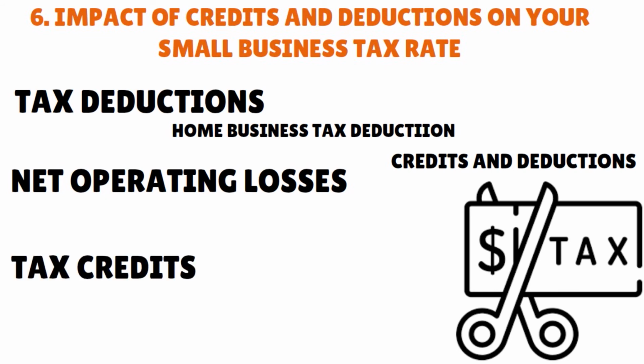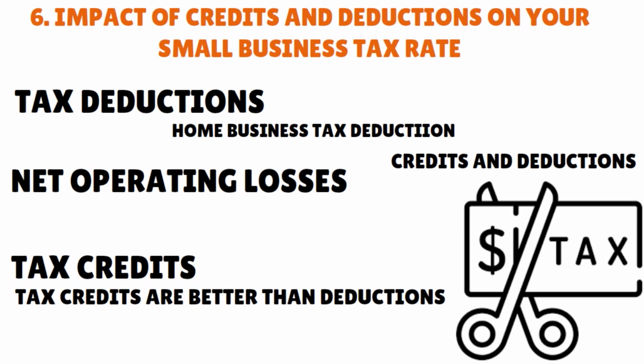Now, your business could also be eligible for tax credits that can reduce the ultimate amount of taxes you pay, as well as your effective small business tax rate. Now, tax credits are better than deductions because what? They allow you to subtract the amount of taxes you owe on a dollar-for-dollar basis. All right? So ultimately, because of deductions and credits, two businesses with the same net income for the year could end up paying a different amount of federal income tax, if you think about it.